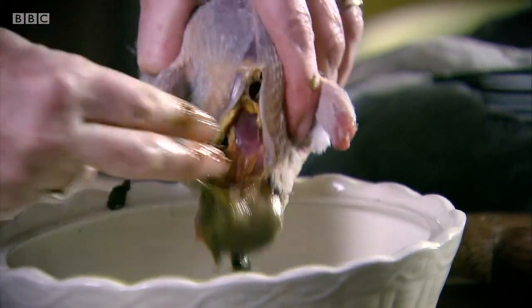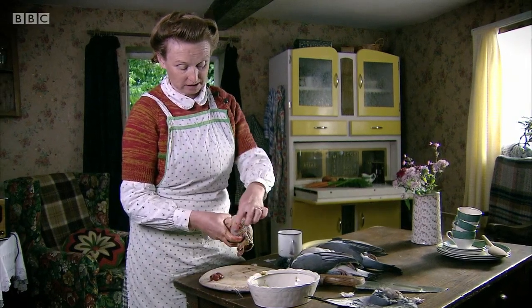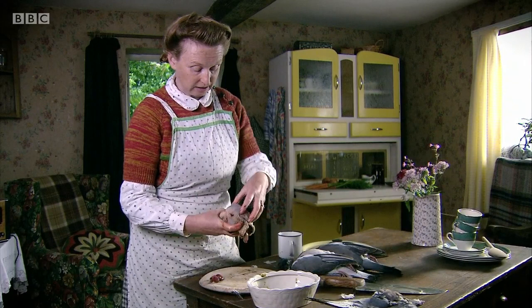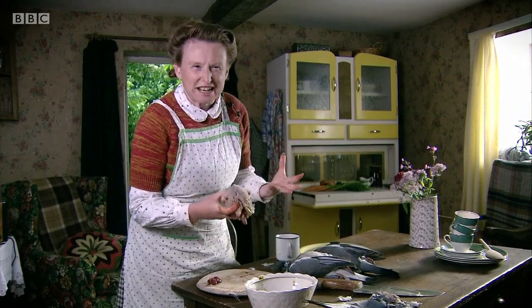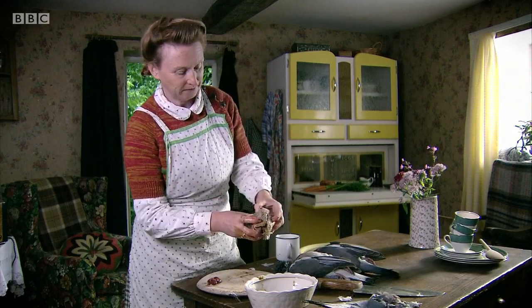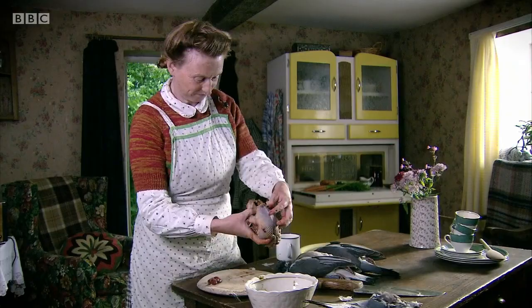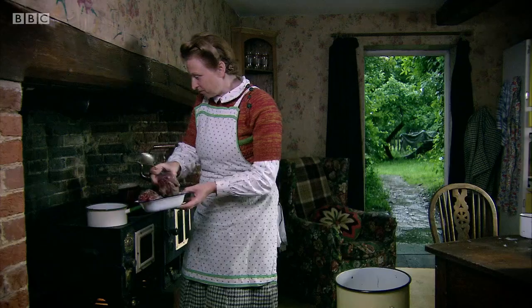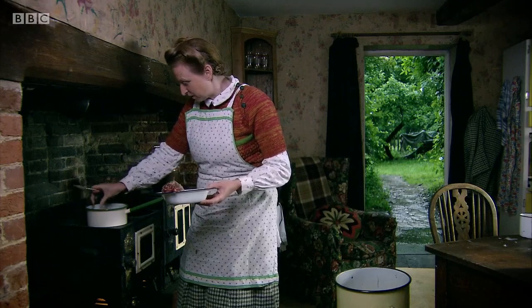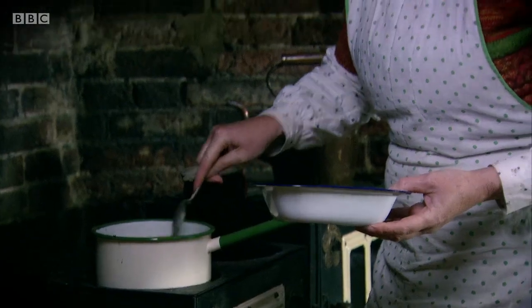You can see what a small bird they are. Many people hardly bother with the rest of the bird. They just use the breasts, the two pieces here, and barely bother with the rest. But it makes such a good, rich, brothy stock. I'm going to make the most of that. I'm going to use every last little bit of him. So these are being boiled in broth, stock, whatever you want to call it, with no additional fat. In they go.